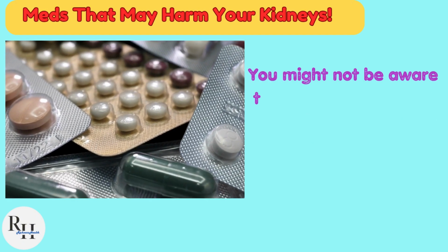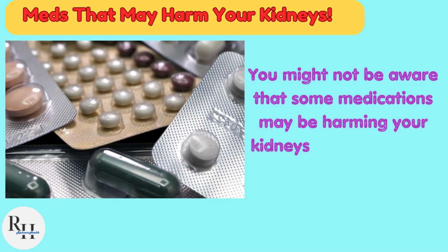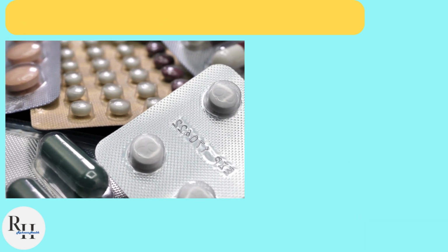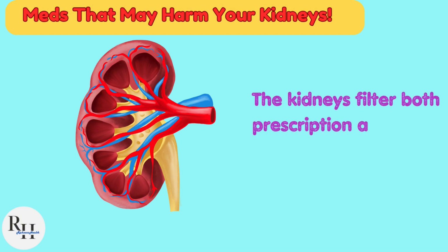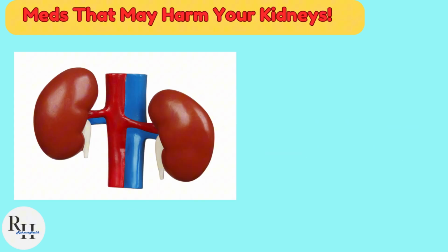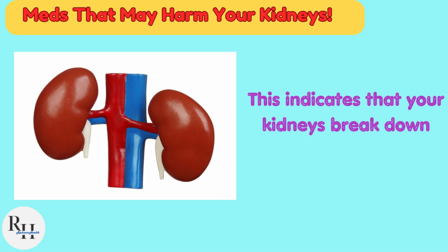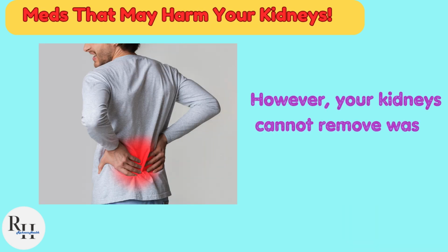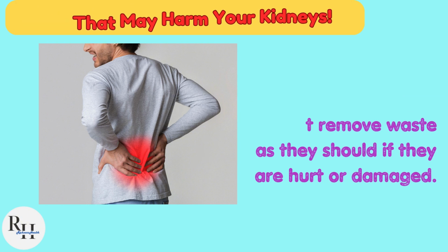You might not be aware that some medications may be harming your kidneys and other body components if you don't know how well your kidneys are functioning. The kidneys filter both prescription and over-the-counter drugs. This indicates that your kidneys break down and eliminate drugs from your body. However, your kidneys cannot remove waste as they should if they are hurt or damaged.